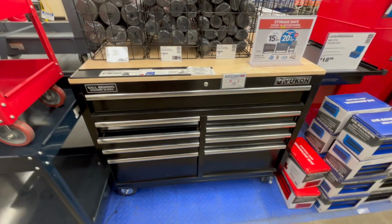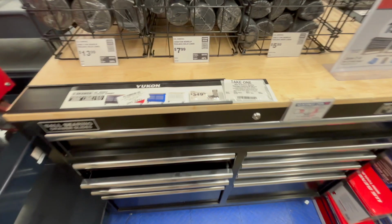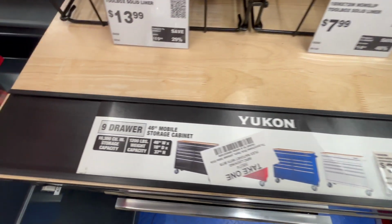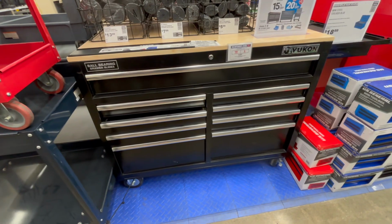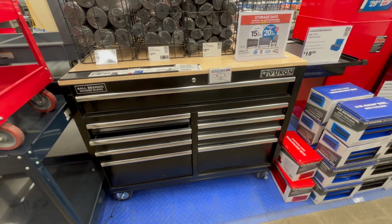So first up, we're going to check out the Yukon 46-inch mobile cabinet. This is coming in at a price around $350. This is a pretty popular tool cabinet at Harbor Freight. Usually around the parking lot sale, we see this get down to about $299. Right now, they got it listed for $350.